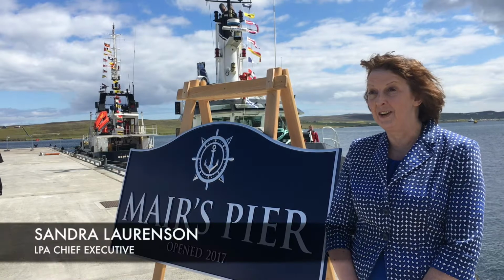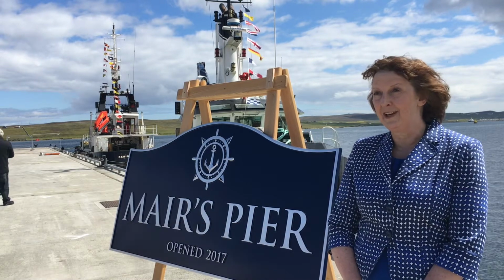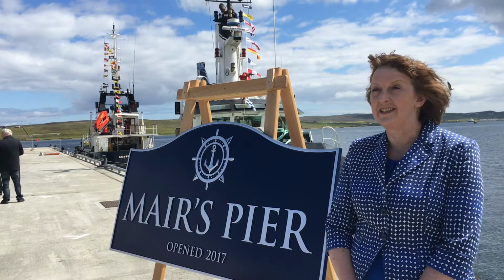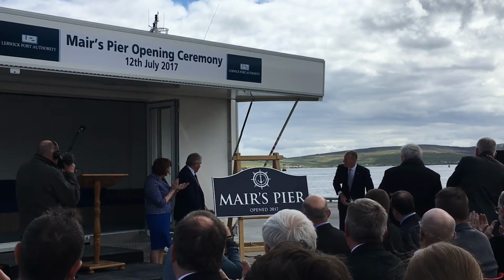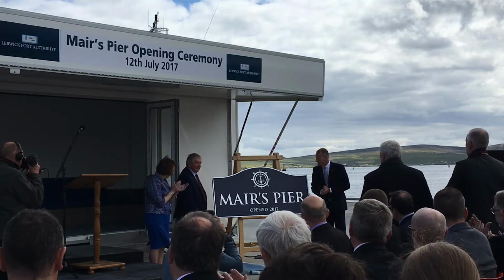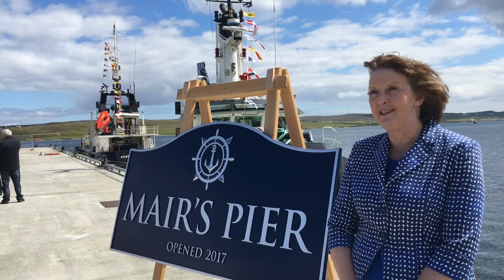It's tremendous. It's really good to be able to recognise this significant project, which is so far the biggest project in the port's history in terms of cost. It was £16.5 million. But we've got a tremendous asset now with much more berthing space, sheltered dock and the fishing fleet. We've got the capacity now to grow the cruise ship sector and to provide some deep water berths for all the ships that use the port.